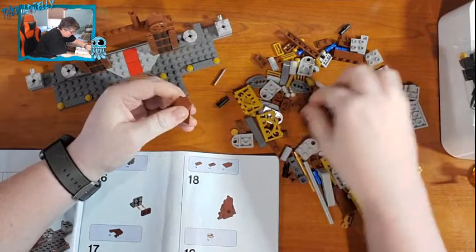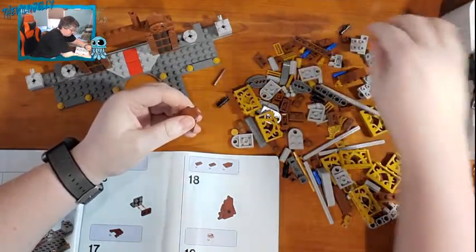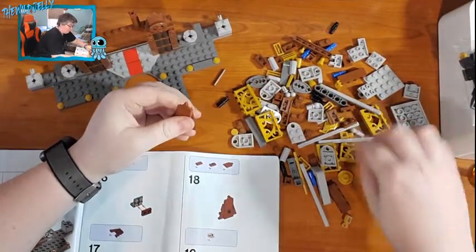Oh my gosh, my mouse is driving me nuts. Ooh, I got the hiccups.